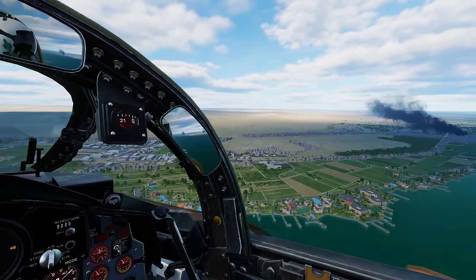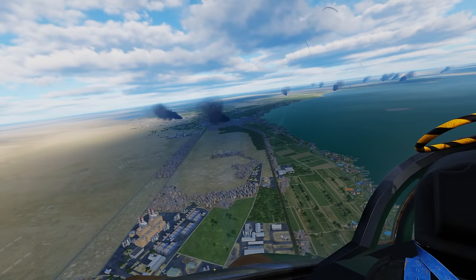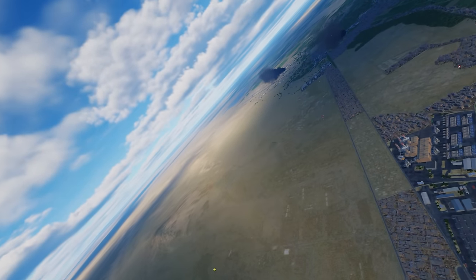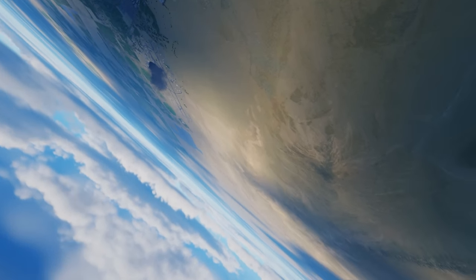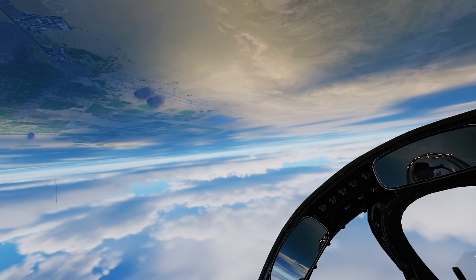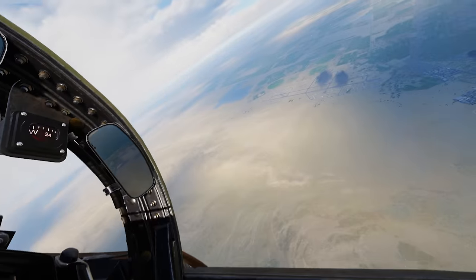There's like a little parking area. I'm gonna try to hit that. Hopefully there's some aircraft there. We're gonna pop up here. Again, the SAMs are suppressed. That's why I'm not being shot at. They're either off or dead. Either one works for me. AAA is really my main problem.